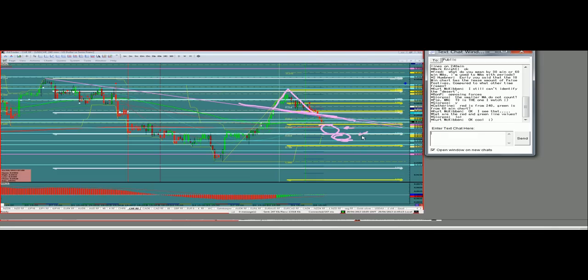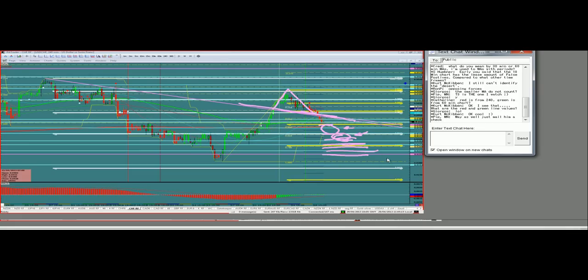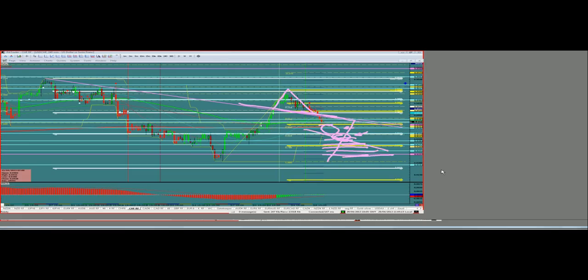Risking your money in a place that only has 20 pips is asking the broker to come take your money. That's what you're asking. Please come take my money. So, and then when we break down below here, we're going to run into the day chart bottom here. So as you can see, there's no space anywhere in here for a trade on the Swissy, so walk away from it.